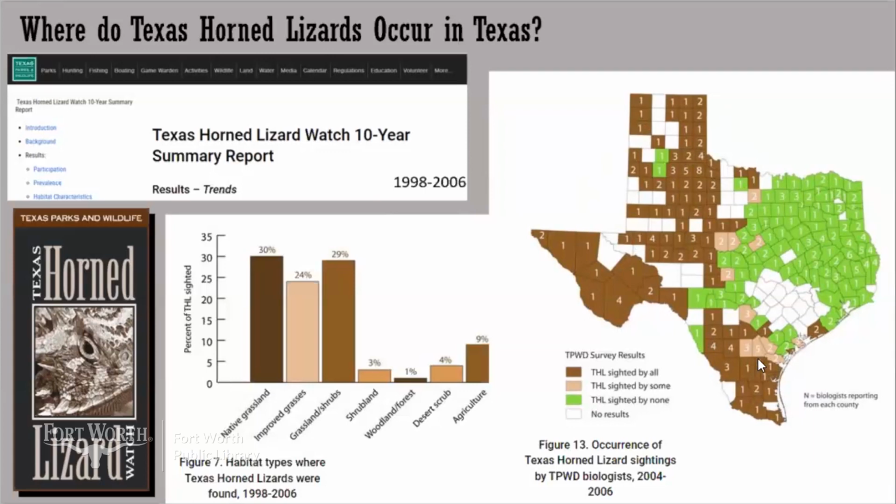We have lots of stories from people that are my age that remember playing with them when they were children, putting them in buckets. There were so many, they'd go out to the tennis courts and collect them and play with them and release them. So they're gone now from this area, which is sad.